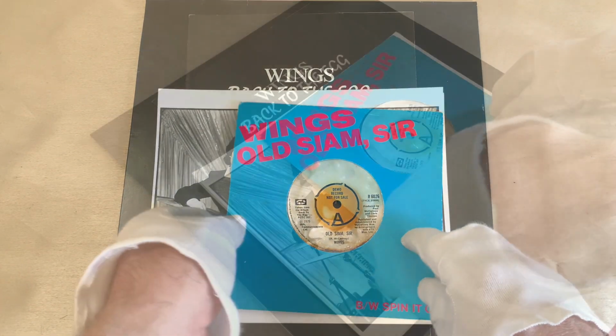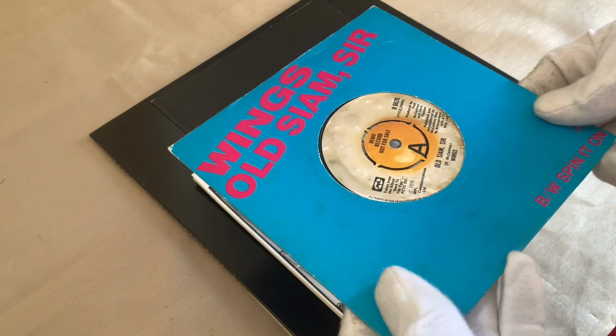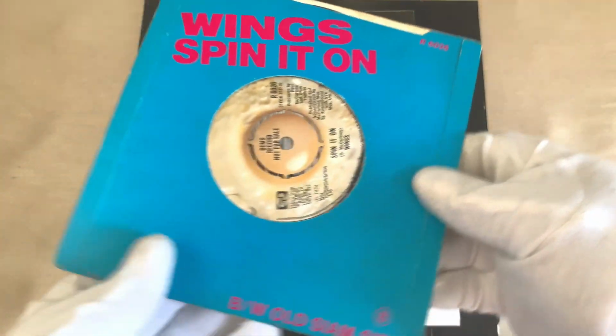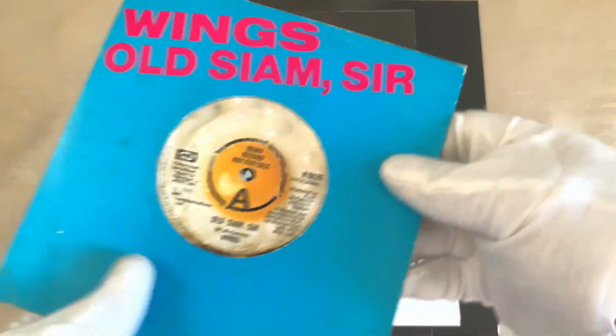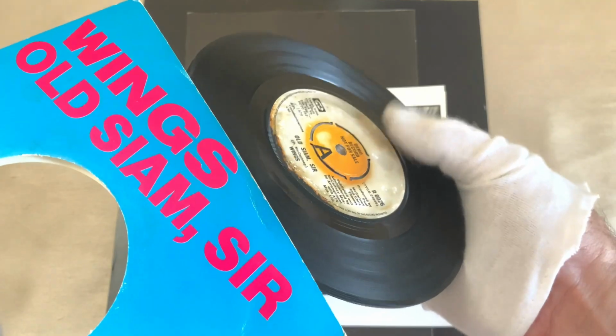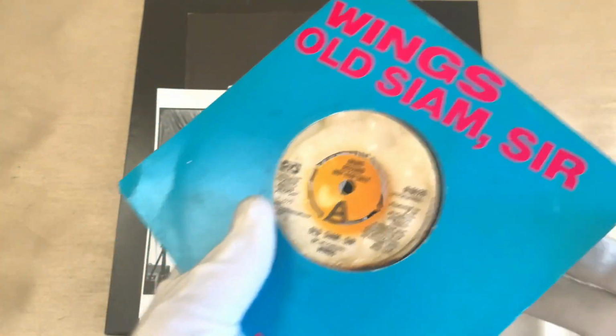And then with this set there was a promotional single for Old Siam Sir and Spin It On, which is great. That's a great addition. That's in great condition. The sleeve's not so good, but the single's pretty much mint. Let's put that over there.